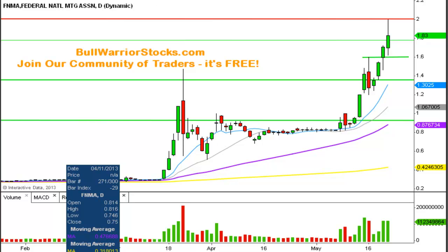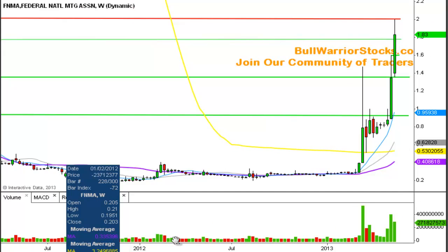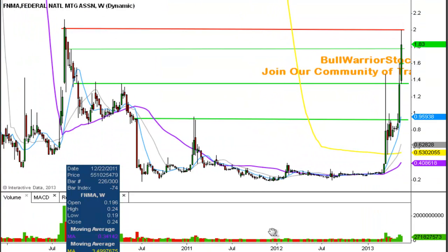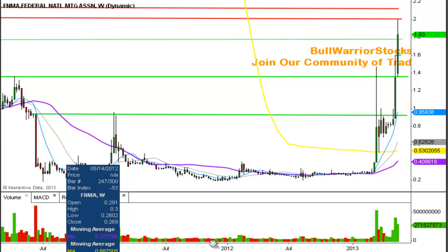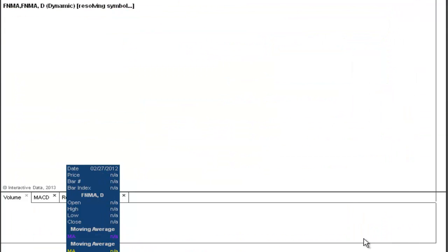Now let's hop quickly to the weekly chart so we can figure out where the next levels of resistance are. We're going to have to scrunch things up. We'll go back to the daily. So I'm going to zoom back in, but remember where this comes from. This comes from all the way back here from August of 2009. So let's zoom back in and go to the, it might not even show up on the daily.